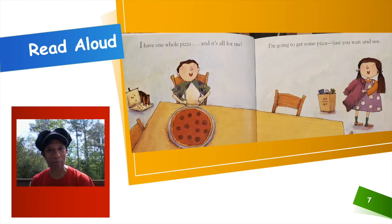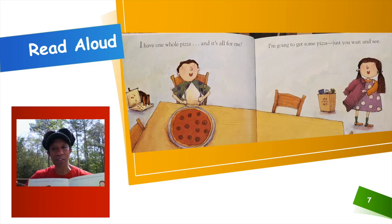I heard some rhyming words in there too. A whole pizza. Remember that word, whole, for whole pizza.